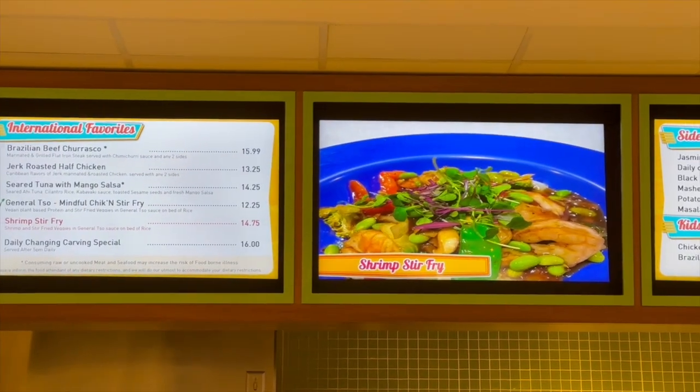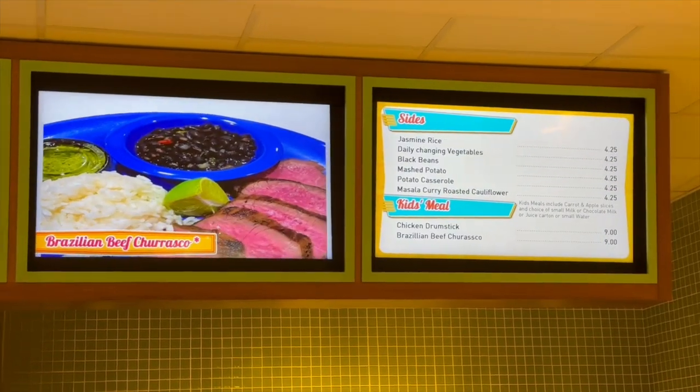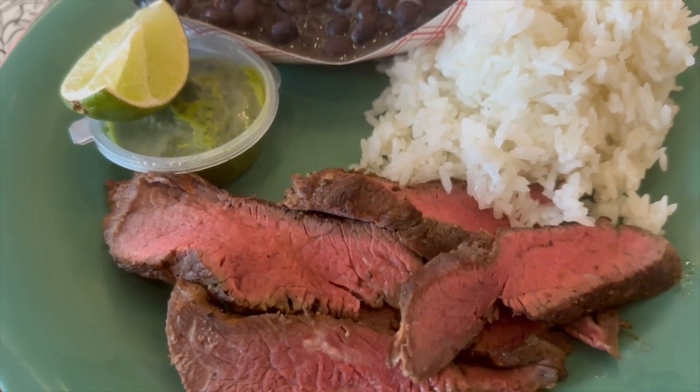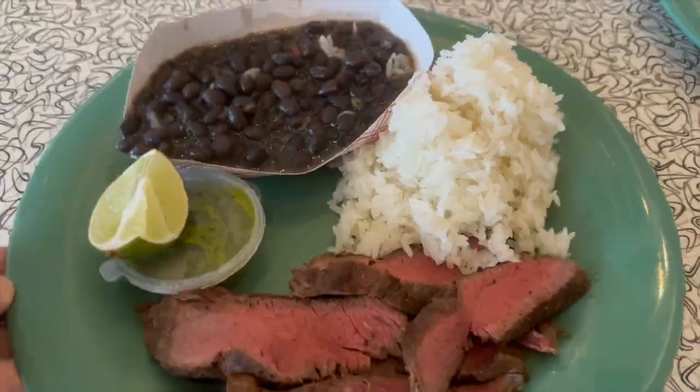For lunch and dinner, my favorite entree is the Brazilian beef churrasco. It's marinated and grilled flat iron steak served with chimichurri sauce and your choice of two sides. This is very flavorful and a satisfying option.